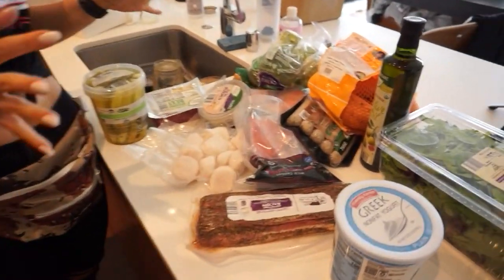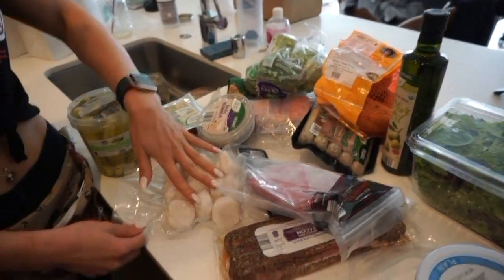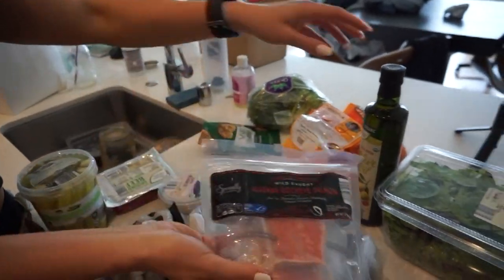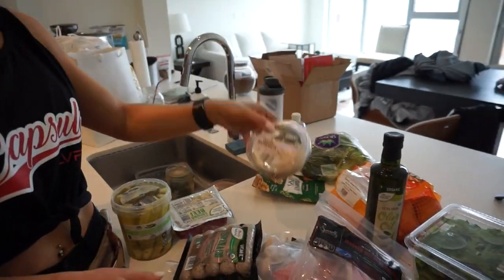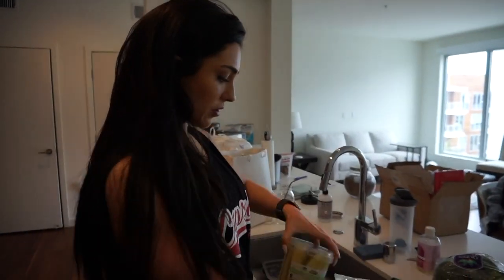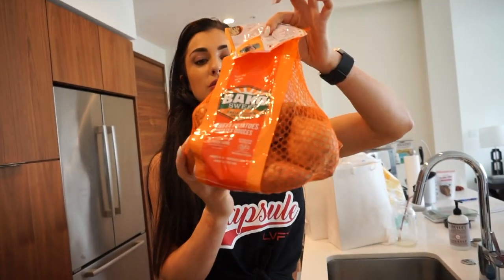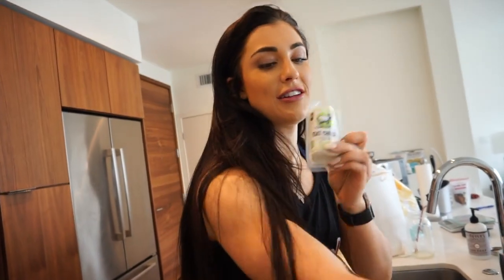$27 at Aldi's, and I was able to get a variety of meats, vegetables, and protein sources. We got the Greek yogurt, bacon, wild caught tuna steaks, some scallops, some spinach and chicken sausage, wild caught salmon as well, and extra virgin olive oil for cooking. We got garlic hummus to go with our veggies and some organic ground beef. A lot of this stuff is organic, which is why I love shopping at Aldi's, because usually it can be super expensive. We got some dill pickles, Parmesan crisps, sweet potatoes, they're my favorite, broccoli, cheese, and some salad mix.